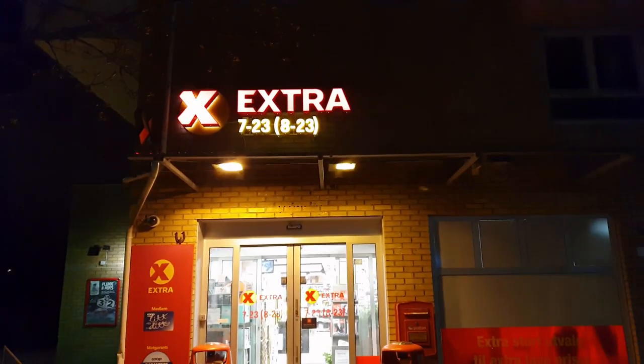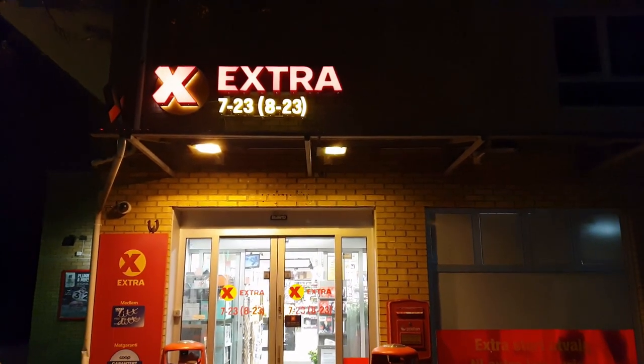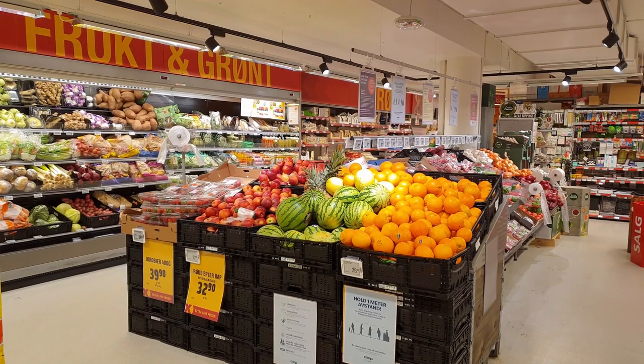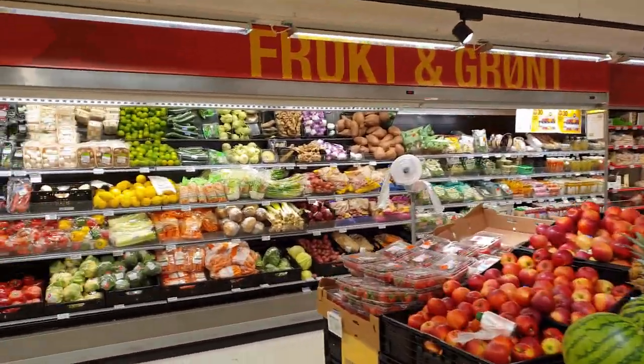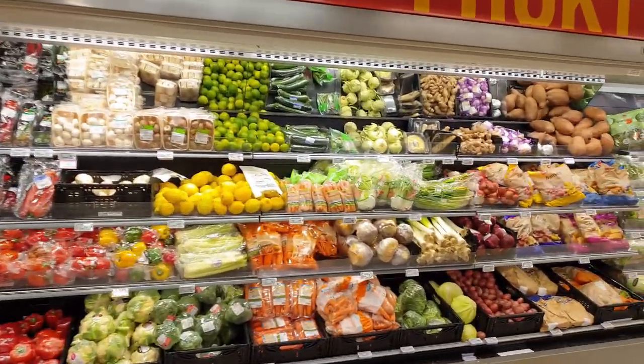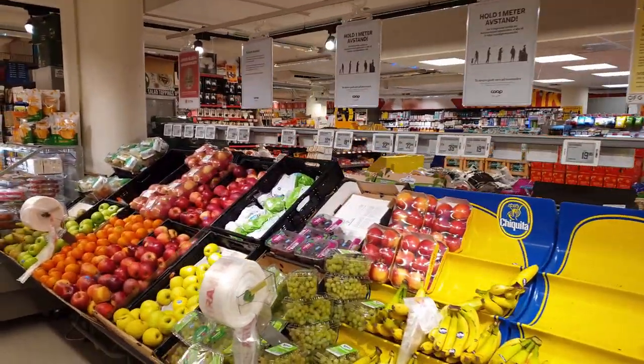If you've been to Norway, you've probably seen this Coop Extra before. Yep, this is the shop I'm going into. The thing that is nice about Norwegian supermarkets is when you enter, it's all fruits and veg. So if you are vegan for health, then you probably will stick to this aisle.